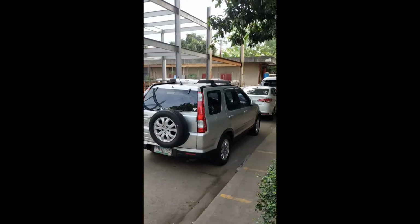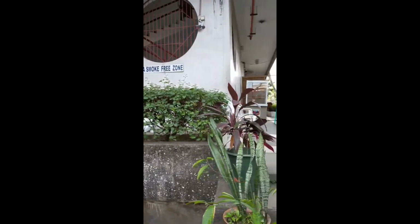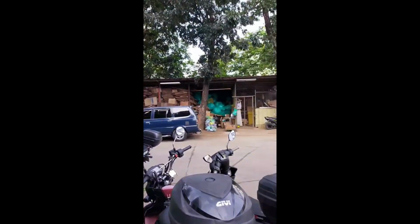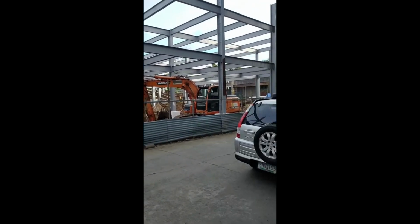Now we were there 7:20 in the morning, and then nakapunta kami doon, medyo mahaba na yung pila, so mga 15 kami. Pero they started early, so they started collecting the CIF around 7:45 in the morning, and then we were asked to line for the payment, and then by batch yung testing.